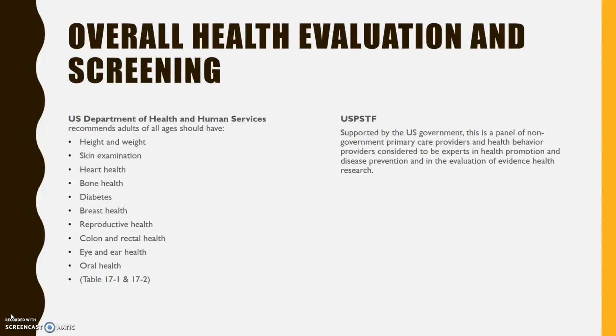There's also an agency that is non-governmental. It's supported by our government. It's called the U.S. Preventive Services Task Force. And this is a panel of non-government primary care providers and health behavior providers that are considered to be experts in health promotion and disease prevention and in the evaluation of evidence and health research. So they are a big part of the information and guidelines that a lot of clinicians use.